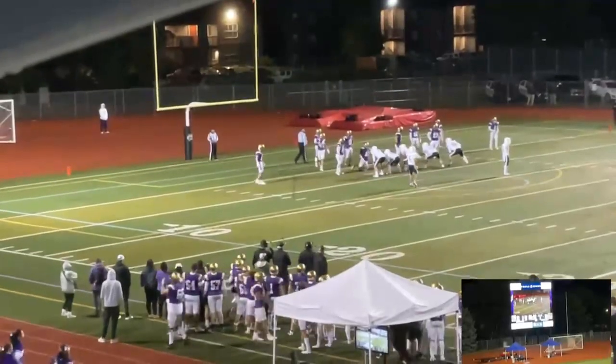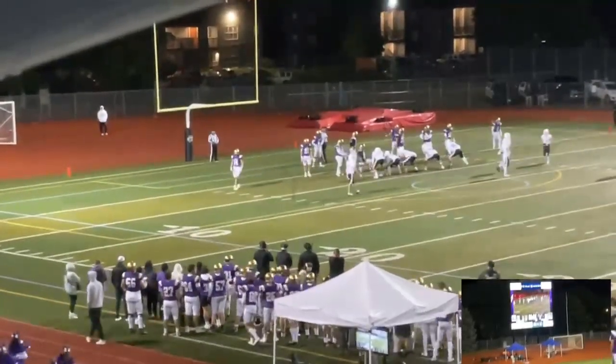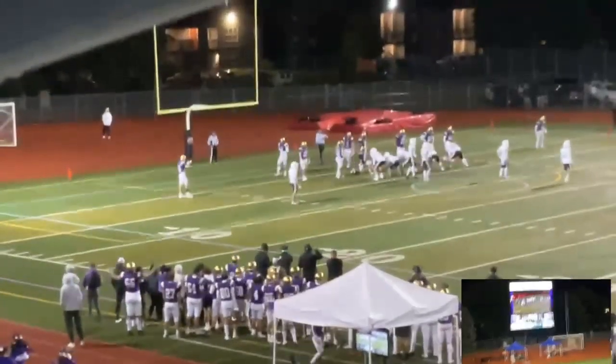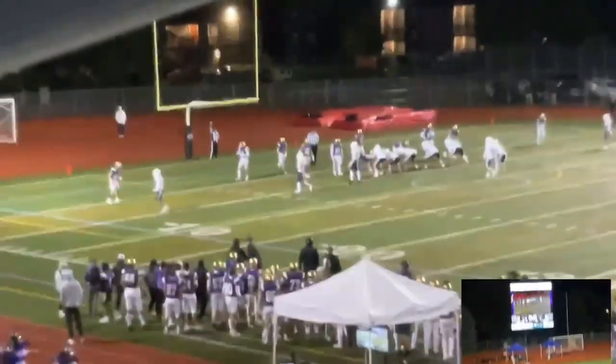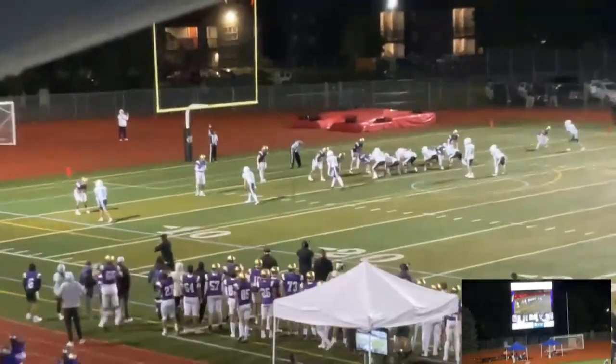Rolling the dice like the Lambkins did the first half. Let's see what happens. 3:53 left in the game. Lambkins 31, Cherokee Trail 28. Fourth and goal from the 3. Cherokee Trail lines up. And the play trips to the right, or to the left.